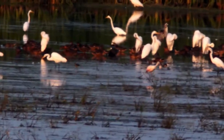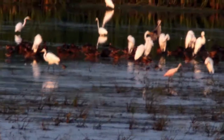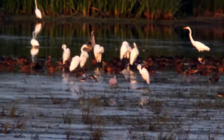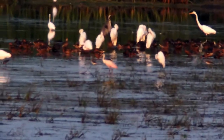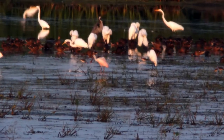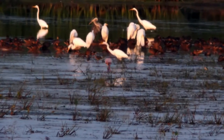Okay, everybody, so we're looking at a roseate spoonbill at the moment. And behind it, there are great egrets, a few great blue herons, and I'm going to make an adjustment here. Mallards. See that, in comparison to the great egrets, that pink does stand out, but this is a juvenile. My understanding is they're not quite as deep a pink as adults would be.